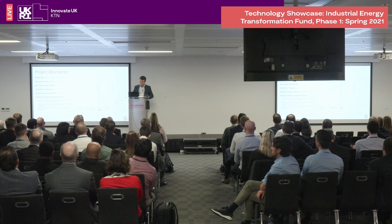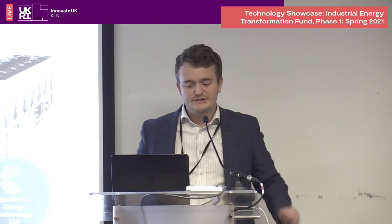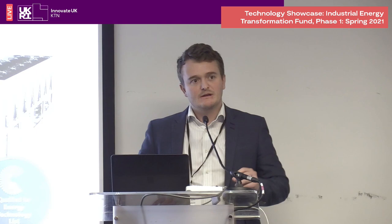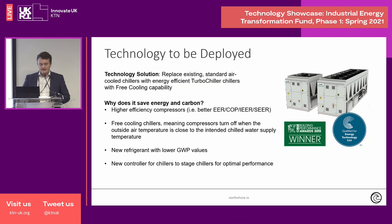So the project was to replace the air-cooled chillers, which were standard, as I said, and had about 8 to 10 years of remaining life. The IETF fund was pretty much crucial in us being able to early retire that plant and replace them with a top of the range, very premium set of three air-cooled chillers, which effectively have four technologies built in, which allow them to operate more energy efficiently.